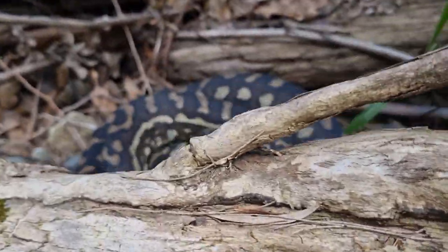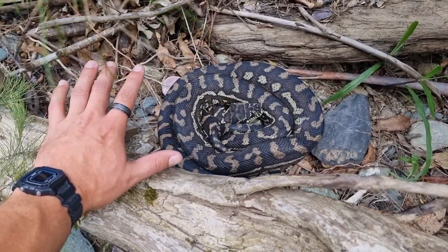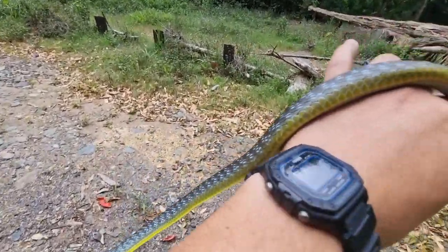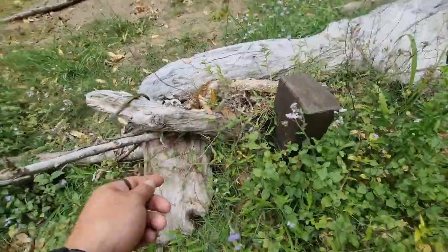And so far, we have already seen a snake, a carpet python. I estimate 6 foot over, probably. So that's a good sign. We just found this common tree snake moving around the public, so we decided to pick him up and move him down a little bit just to reduce any conflict between the two parties.